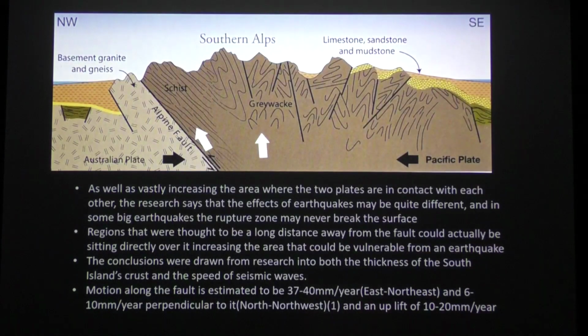So when you get potentially an earthquake, and this sketch kind of shows it, although I think this really should be much flatter than in the sketch, it shows what's happening with the Pacific plate colliding with the Australian plate, causing this reverse fault, causing the uplift.